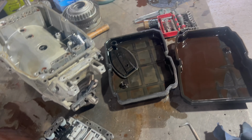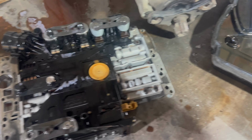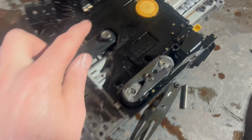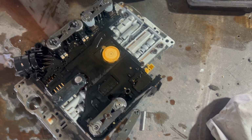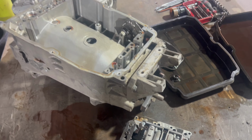Here we go, one of my favourite jobs: stripping down an automatic transmission. Lovely. Check out all that lovely greasy fluid. Anyway, this is the notorious conductor plate that I think the speed sensor maybe has failed. I believe the speed sensor is this, something around there. I don't really know. I mean, who the hell imagined that this controls your gears in an automatic?